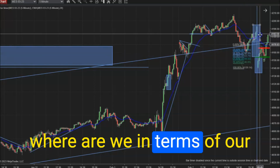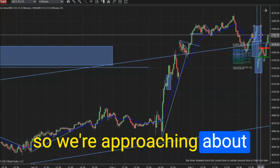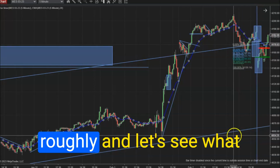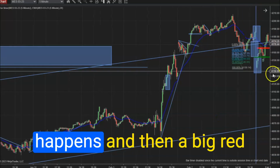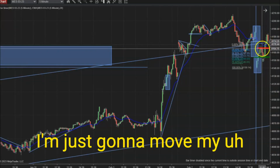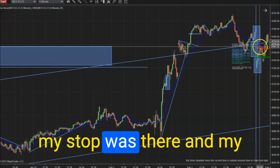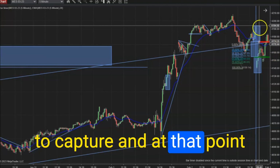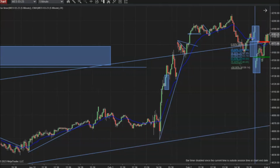Where are we in terms of R? So we're approaching about a 1.5R trade here. Yep, by 1.5 roughly. And let's see what happens. And then a big red bar. So at this point, okay, my stop was there, and I moved my stop right below this red bar because I do want to capture it. At that point, I'll lock in 1R if that does happen.